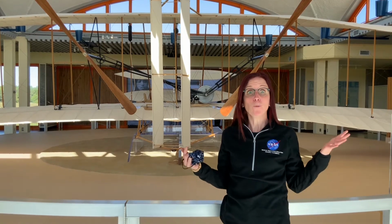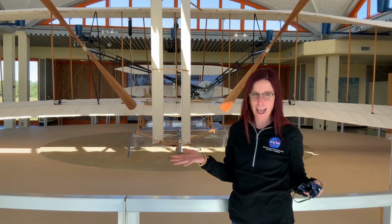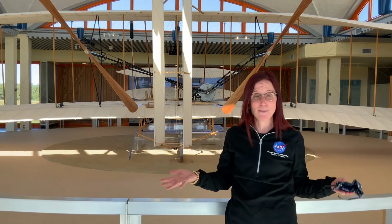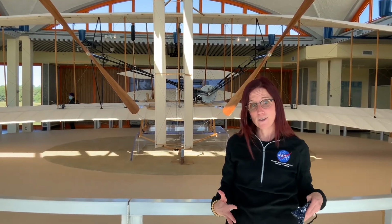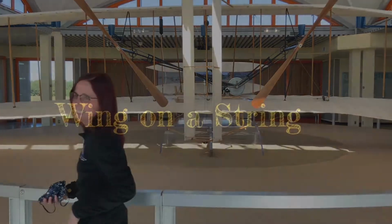And today we are here at the Wright Brothers National Memorial and Museum. And behind me is a mock-up of the Wright Flyer. How incredible is that to be here? And as I promised you, we're coming to you in a new location for the next few weeks as we're going to be discovering all sorts of things that continue those aviation concepts. So, are you ready to come along and see what we can find out? Let's go.